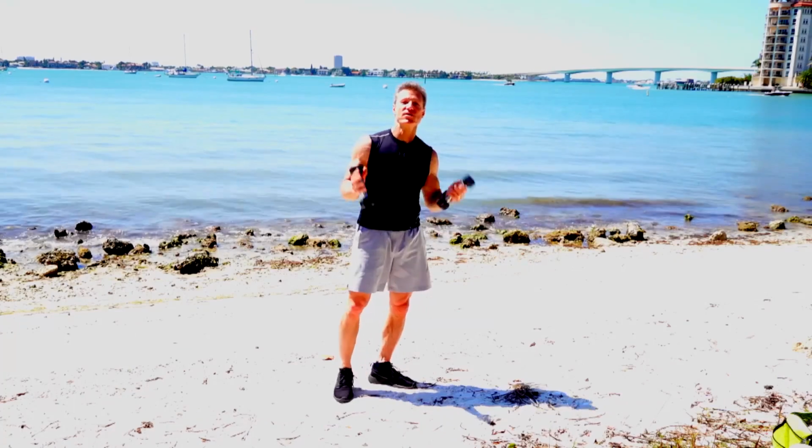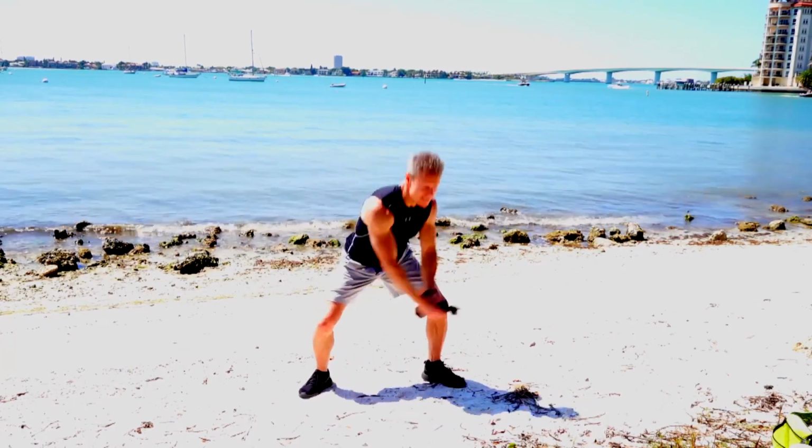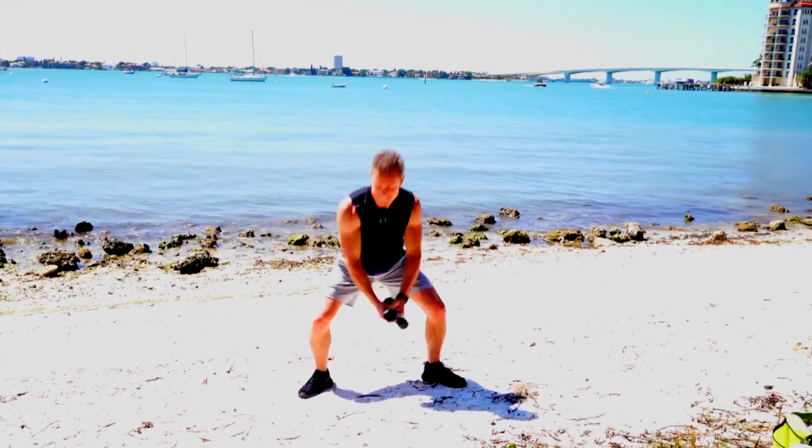All right, first thing we want to do is we're going to do a wood chop. Clasp the weights here. We bring it out and then down, okay? So you're working the core, right? Core and more. That's it.